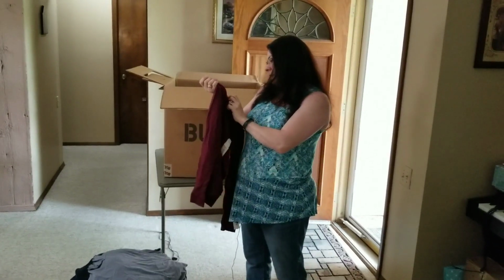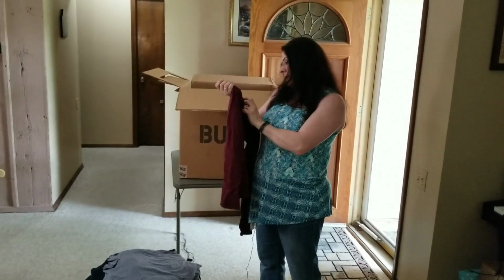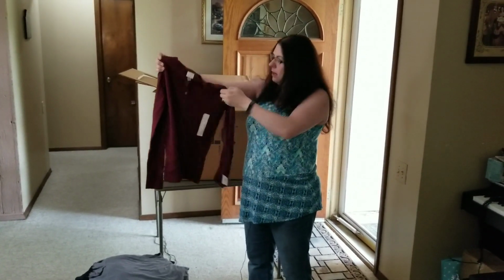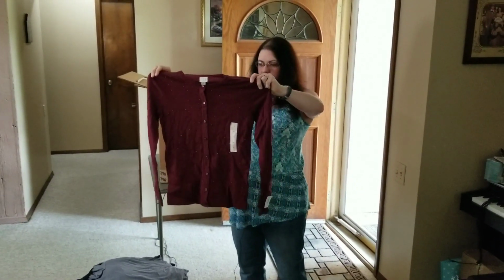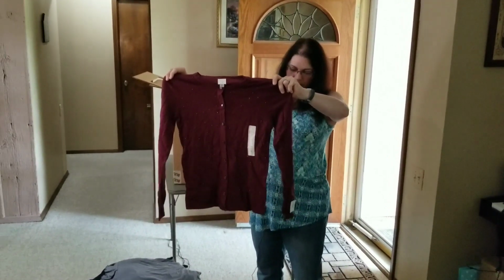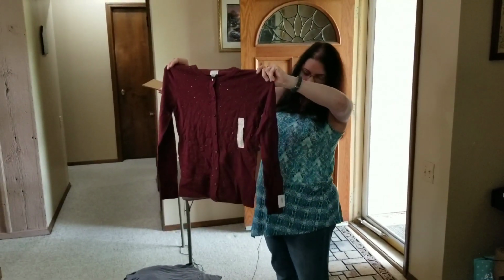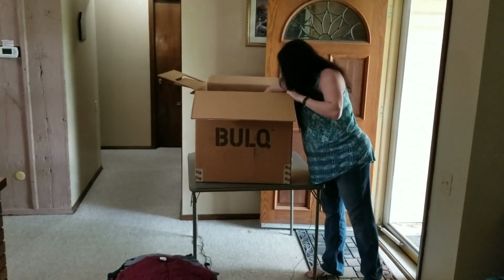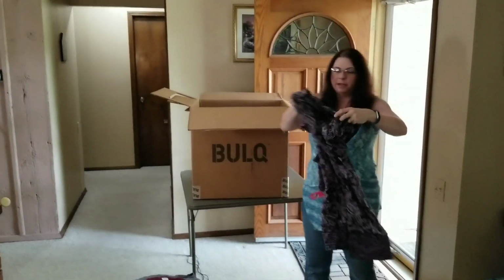This is an Andy Way, an extra small, new with tags, cardigan with cute little bling on the front. It's a burgundy maroon type color, long sleeve, new with tags over here on the side. That's a cute one. Okay, I think this is the last piece. Yes, last piece in here.